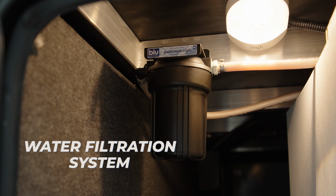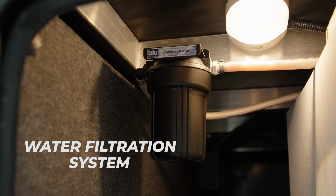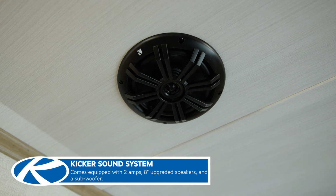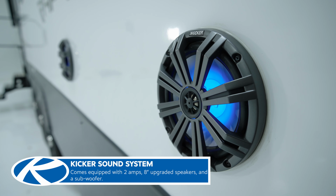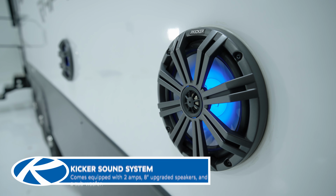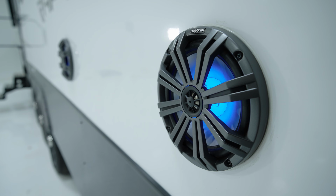The long haul package comes with a built-in water filtration system, giving you peace of mind with safe drinking and cooking water. It also includes a Kicker sound system complete with 2 amps, upgraded 8-inch speakers, and a subwoofer to make sure that you get the best quality sound system while you party with friends and family.